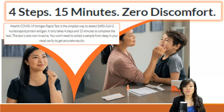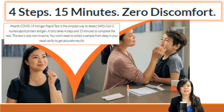The iHealth COVID-19 antigen rapid test is the simplest way to detect the SARS-CoV-2 nucleocapsid protein antigen. It only takes 4 steps and 15 minutes to complete the test. The test is also non-invasive. You won't need to collect a sample from deep in your nasal cavity to get accurate results.